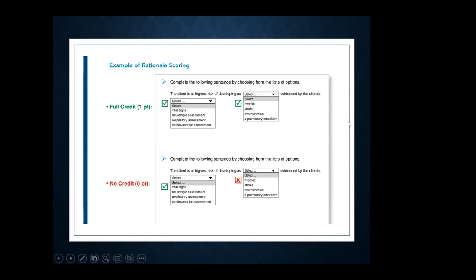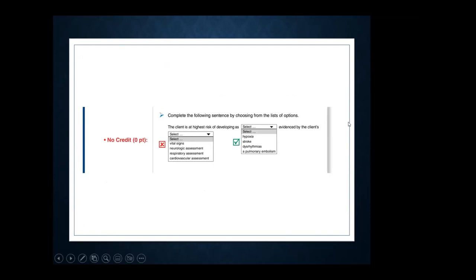The next slide, look at another example. Now, look at another one. No credits. Why? The person got the first one, but didn't get the second one. So in this rationale scoring method, your ability to earn the score is by getting the 2 responses correctly.